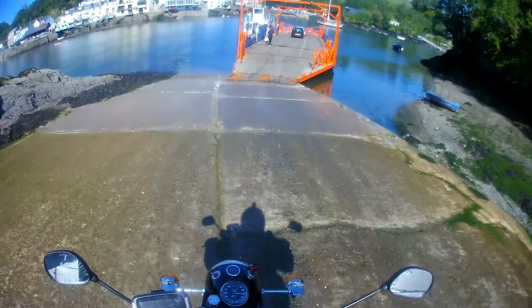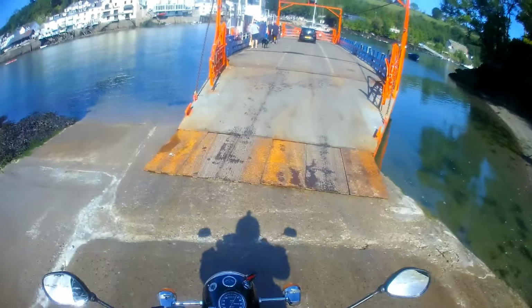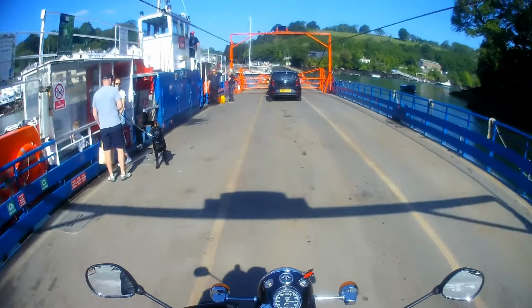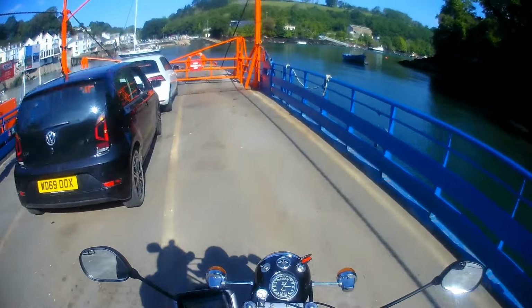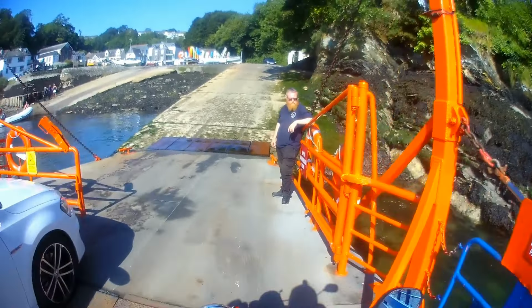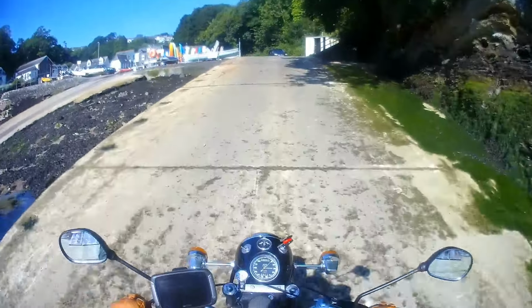We roll down onto the Bodynick ferry and across to the town of Foy. Last time I took an A10 on this ferry was 1977. Right, off the ferry and on we go. Dare say it'll be breakfast next.